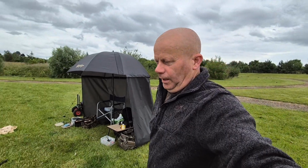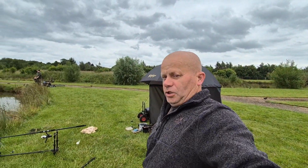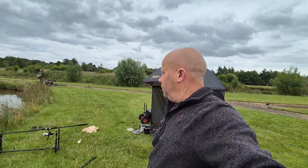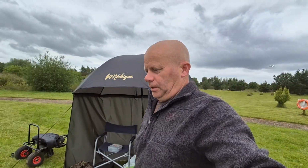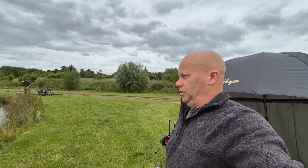Oh well everyone, last minute carp, just as we're packing up. As you can see, Jeff's already nearly packed up. Just need to put all this away now. But yeah, had a good day. Like I said, it's been well over 5 or 6 years since I fished for carp, and I really enjoyed myself today. Jeff has had a proper blinder today. He's had quite a few carp out, as you'll see on the video.